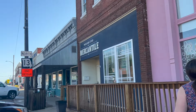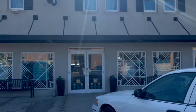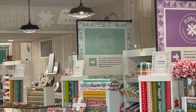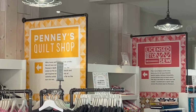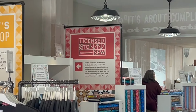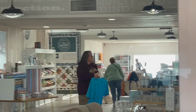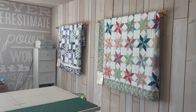When we arrived, we went right to the Missouri Star's main shop, located on 114 North Davis Street. This store has been set up like a sampler, providing a little taste of each unique store on the block. Here you will find Missouri Star clothing, you'll find coupons, make and takes once a week, Quilt Town maps, and so much more.